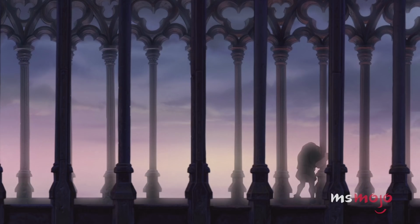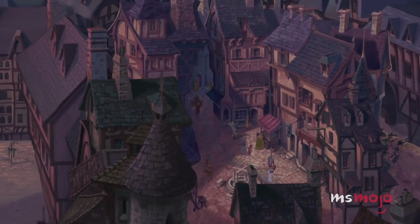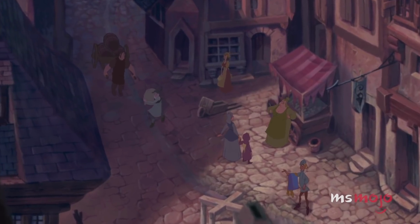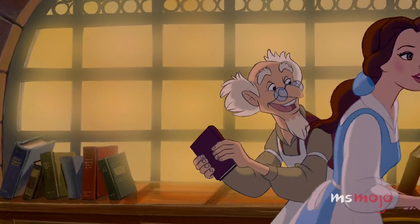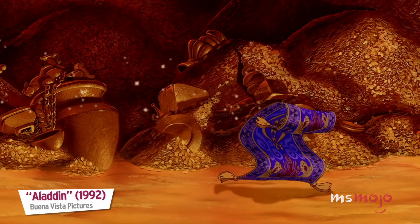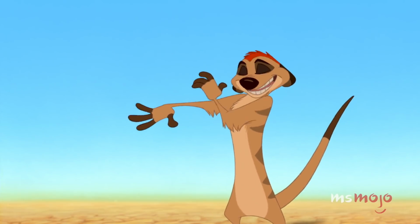Quasimodo wants nothing more than to leave his sanctuary and explore the outside world. As the lonely hunchback observes the streets of Paris, we're treated to 3 awesome Easter eggs in the blink of an eye. With her nose stuck in a book, Belle from Beauty and the Beast seemingly wandered away from her provincial French village and arrived at Notre Dame. She walks right by a peasant who appears to be holding Aladdin's magic carpet. We also get a glimpse of 2 men carrying a warthog, which looks suspiciously like Pumbaa from The Lion King.